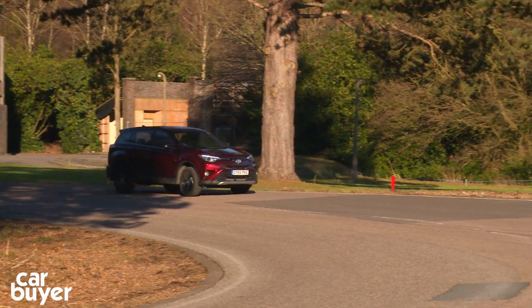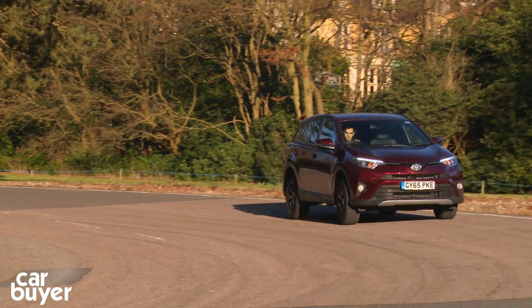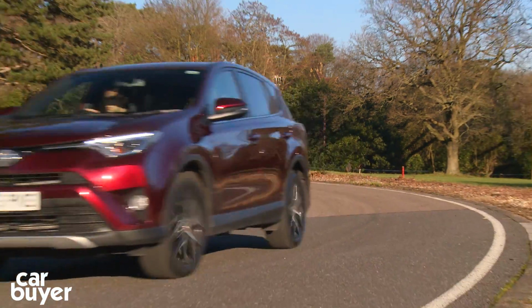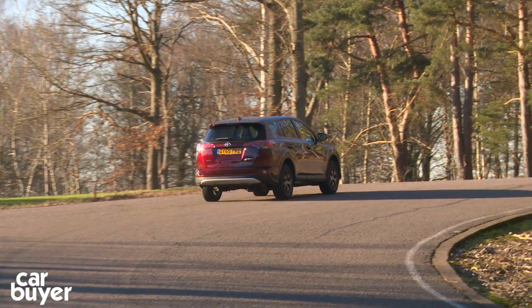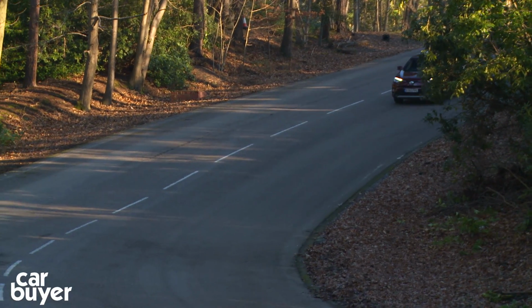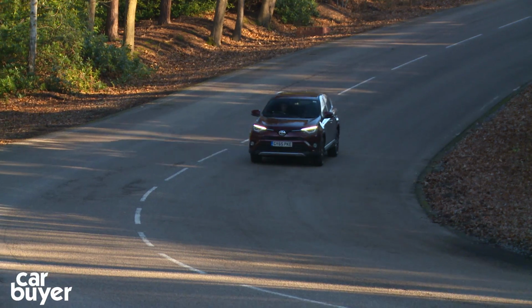On the road, the RAV4 grips and steers without fuss, but if you're looking for a fun driving SUV, the Ford Kuga and Mazda CX-5 fit the bill better. With its soft suspension, the RAV4 is more comfort orientated. The engine range is simple though.